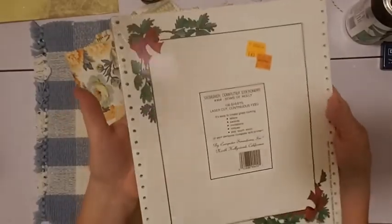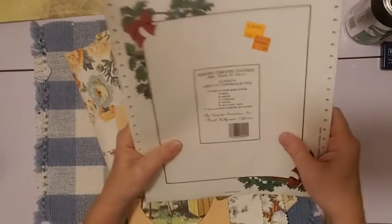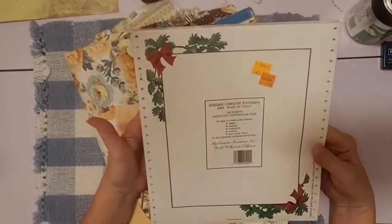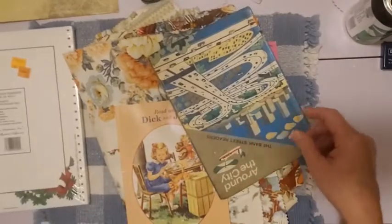It's never been opened. It's Christmas paper. I intend on using these in my Christmas journals that I'm starting now, and I am making some more, so that's going to be a lot of fun. I was really excited to find this, because I've never found that type of old computer paper with the little feed on the side. So, a fun find for me.